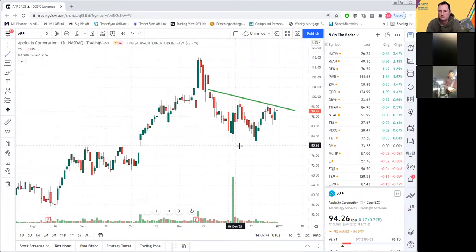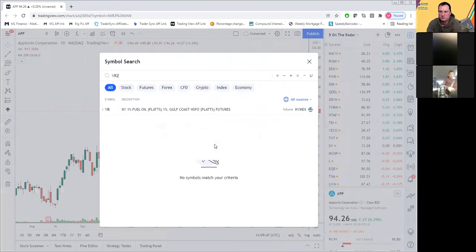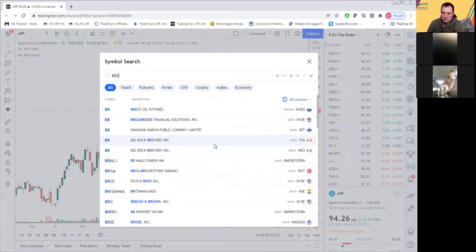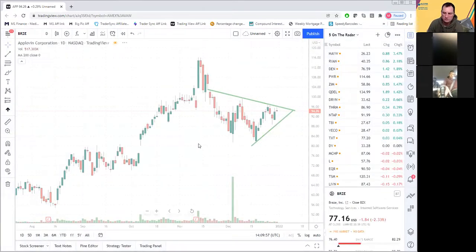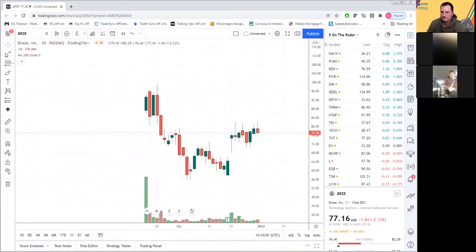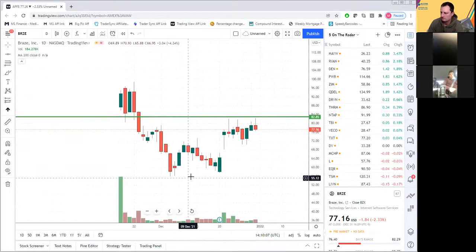Next name is BRZE. I'm keeping an eye on this 8250 level. Sorry, VRZB? BRZE. Gotcha. Up through 8250. No clear pivot yet, or it just needs to establish a clear support for now, but it's a level to keep an eye on.